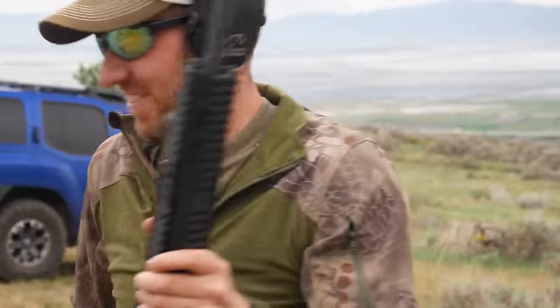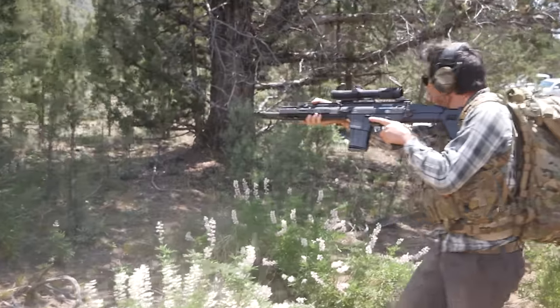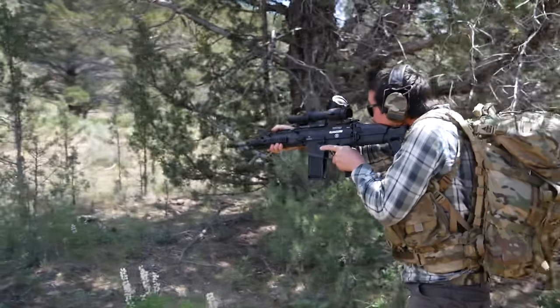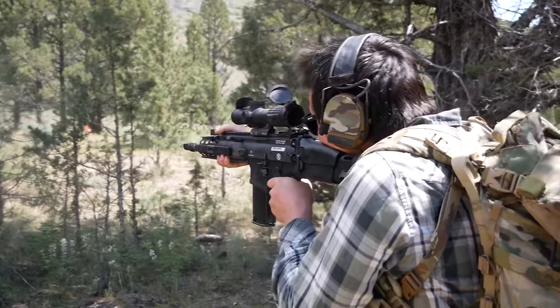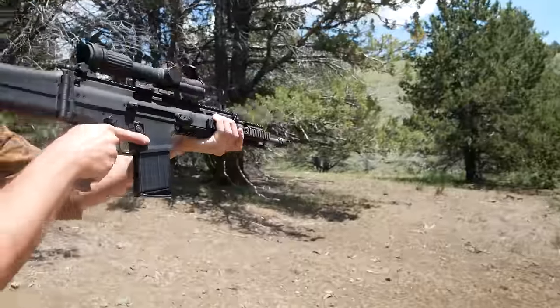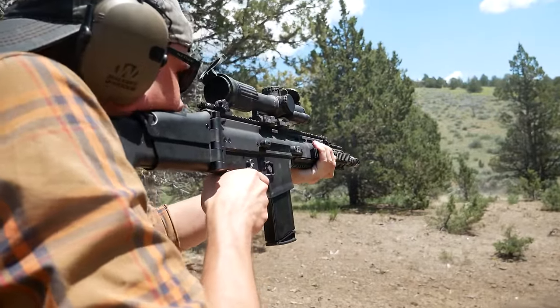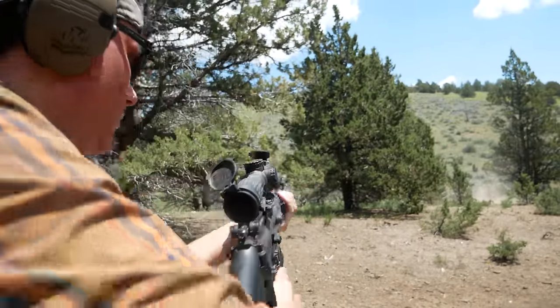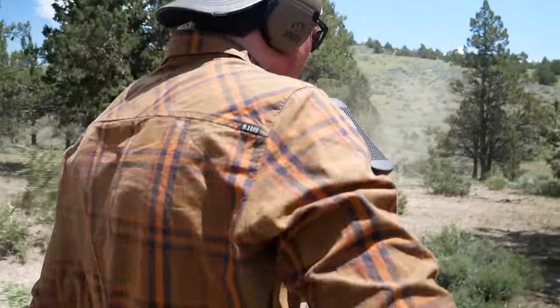So concussive. My theory is that the SCAR only shoots good because of that brake. Because it's a piston gun, and we know piston guns don't shoot as good as DI guns. The 716 shoots well because they really obsessively tuned it. They lightened the bolt carrier group. It's a 16-inch rifle gas, which is a weird configuration. I think when people say the SCAR shoots well, they're basically being tricked by the muzzle brake. That's my theory. It could be wrong.